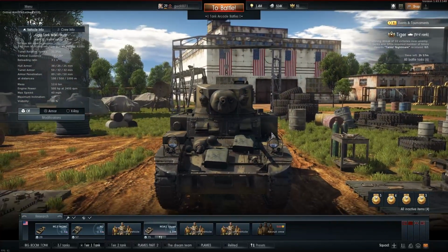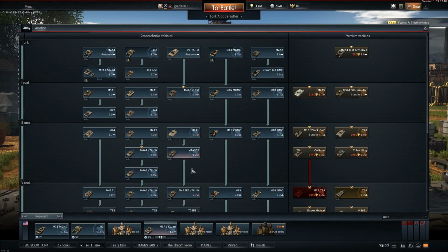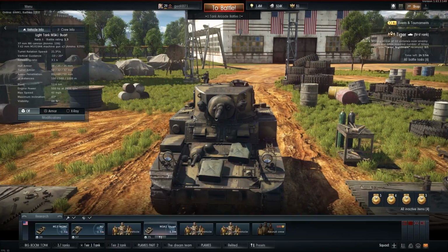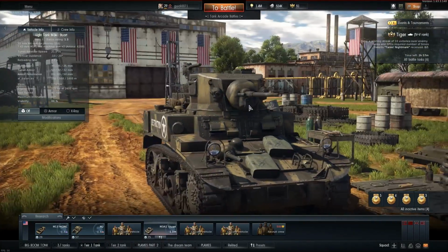The only thing I found when I first started playing tanks is that I would take out this M3A1 Stuart after I researched it. At the time, I didn't care about round penetration. I didn't even know what these modifications were. I didn't know what half of the stuff on my screen was. It was just point and click for me.